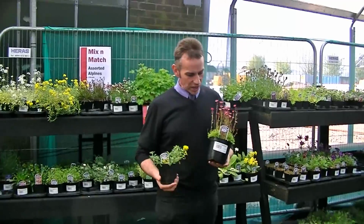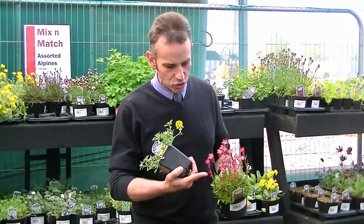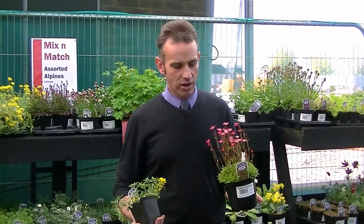Okay, we've also got a great range of alpines now come into stock. Wonderful mossy saxifragia, look at the beautiful red flowers we've got on these. Great range of these 1 litre plants, good chunky plants. These would be perfect for the rockery, nice free draining soil, wonderful ground cover spreading plants.